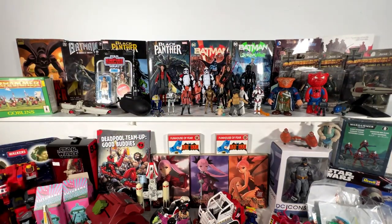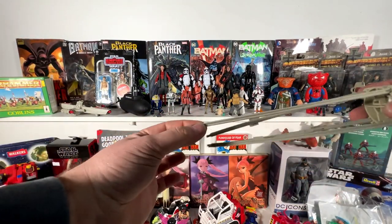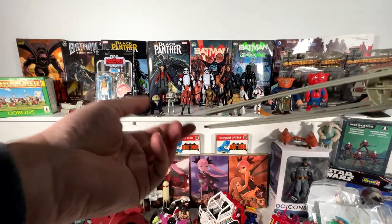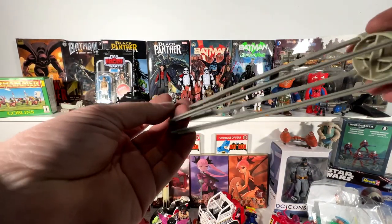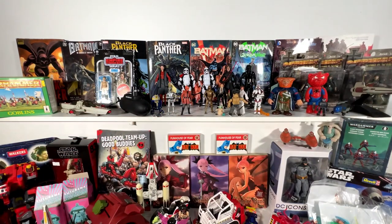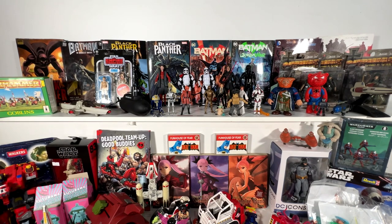Now I have another Y-Wing somewhere that is missing one of these struts. They did them in two colours, a darker grey and this light grey. If it's the same grey, at least I can complete one of them. We've got another vintage Star Wars vehicle here. And then after this, I'm going to save the rest of them for another quiet week, because I think there's plenty to show you already, isn't it?